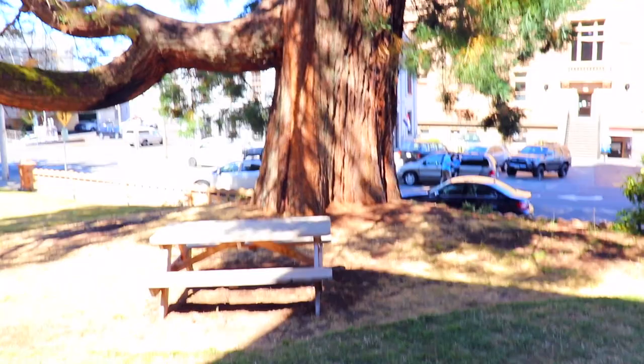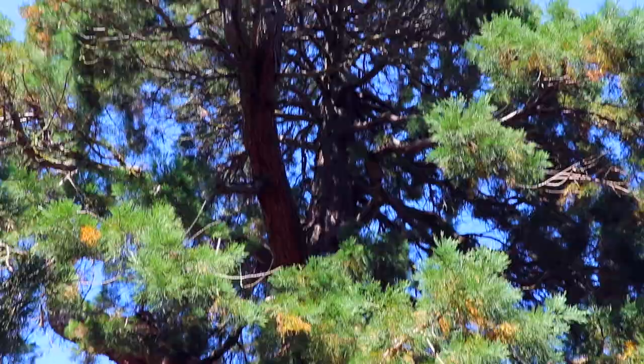Look at the size of this tree behind me. Let's have a look at that. This thing is absolutely astronomical. Look how thick the base is. So this tree is taller than this mansion. The mansion's huge. And then look how massive this is.